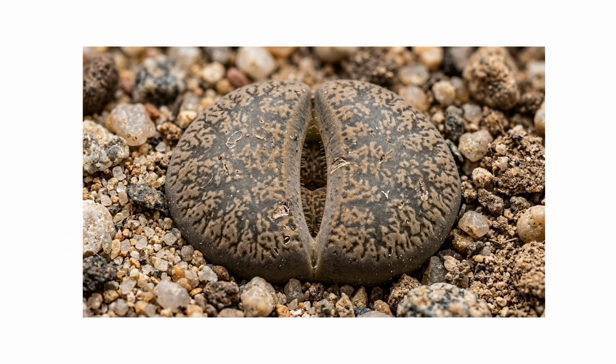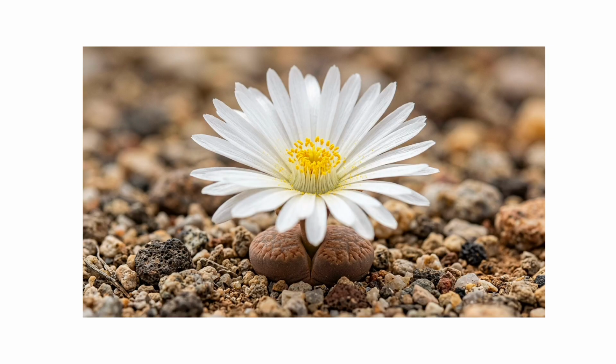The entire plant consists of just 2 fleshy leaves fused together at the base, with a small gap at the top through which a single flower emerges once per year. The flower is disproportionately large relative to the plant, sometimes wider than the entire leaf body, and appears in white or yellow depending on the species.